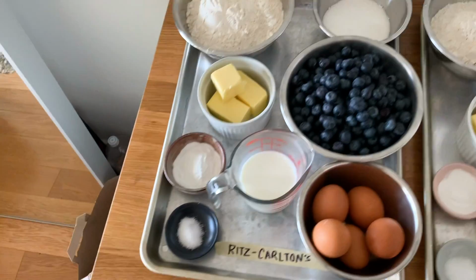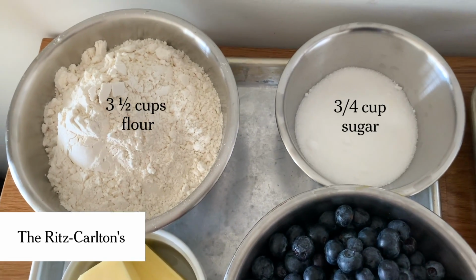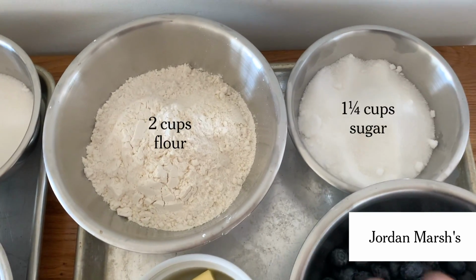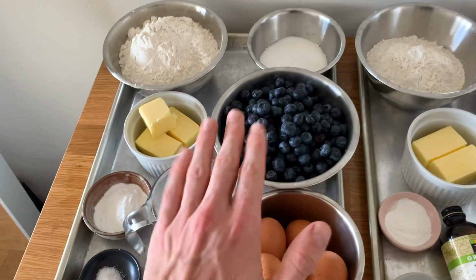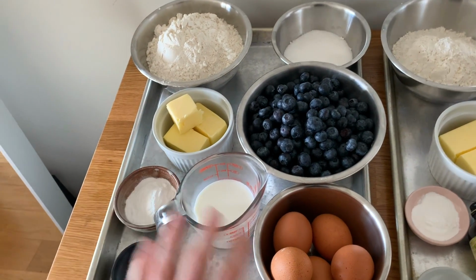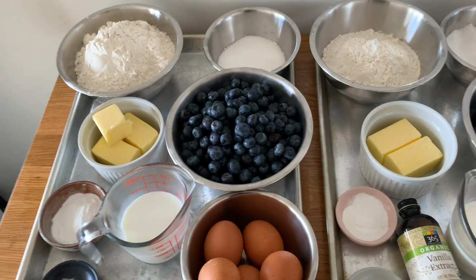Blueberry, buckle up. So I've got all my ingredients measured out for both batches. The Ritz-Carlton has much less sugar to flour, whereas Jordan Marsh's are gonna be a lot sweeter, which I'm, to be honest, excited about. These make a significantly larger batch, which is another reason that I'm surprised by the quantity of sugar. So let's get into it. We're gonna start with the Ritz-Carltons.